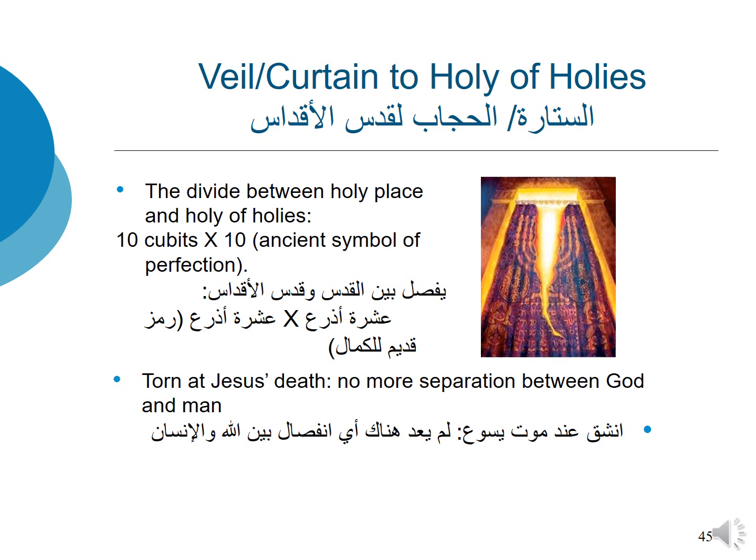وكمان بنشوف هنا إن الستارة دي عبارة عن 10 أذرع في 10 أذرع. Which represented an ancient symbol of perfection. وده رمز قديم للكمال. And when Jesus died on the cross, this veil, this heavy curtain was torn in two. وبنشوف لما يسوع مات على الصليب كان الحجاب بتاع قدس الأقداس أو حجاب الهيكل انشق نصين.